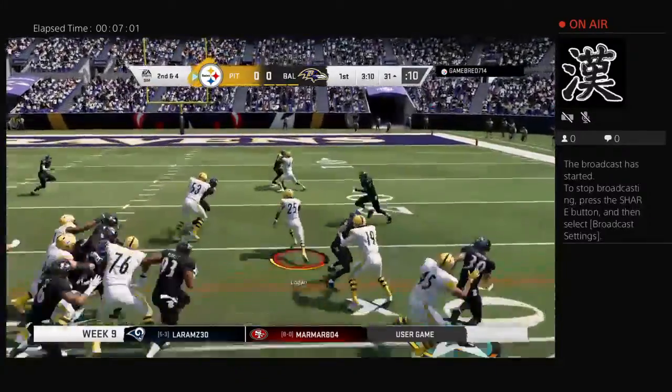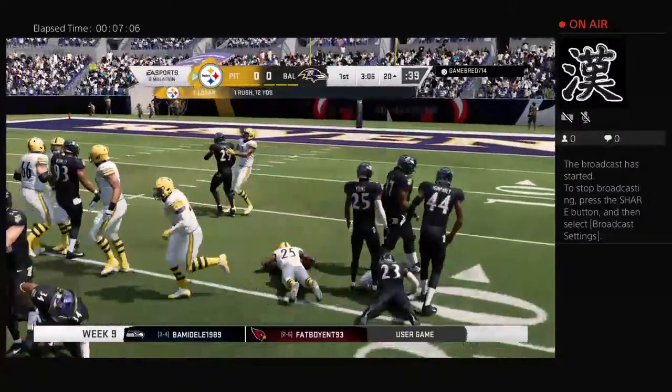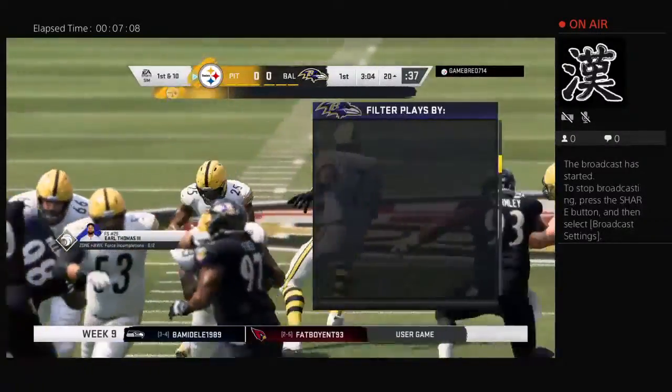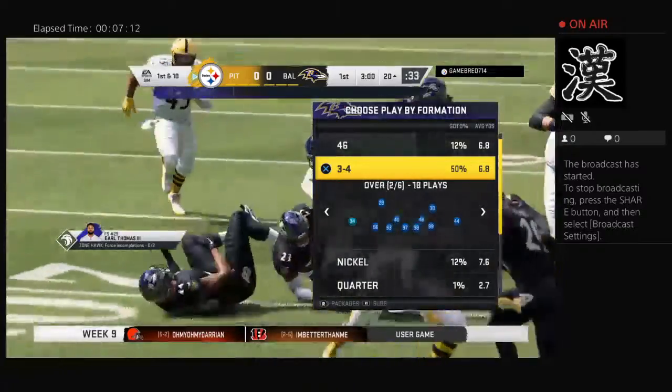On second down now, it's Logan. And he'll get this one down to about the 20-yard line. 12 yards that time at a Pittsburgh first. Quite the opening drive march they're on right now.